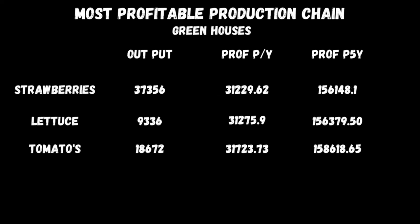Then obviously with the greenhouses, just get your water, and once you place them down, this is what we've got at the end of the year. So obviously the profit per year is what we produced out of the year, and then profit for 5 years is what we got out of the 5 years. So that's where your greenhouses come into it.